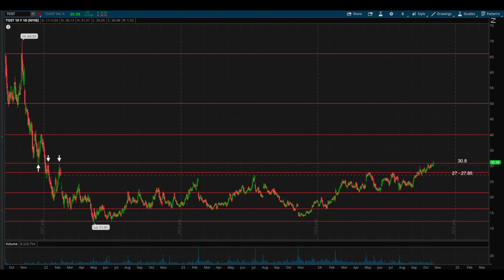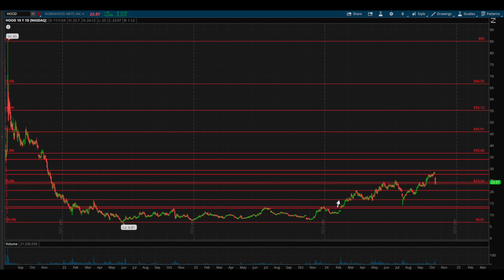There is not much resistance between 30.8 and the next key level that I have marked above at $40 per share. And TOST also reports earnings this week on Thursday, which if they report strong numbers, look out above, as you could see a very large move. Overall, it looks very similar to Robinhood before that stock's big move. So that is everything that I'm watching for in the week ahead. With the election coming up, expect a volatile week, but of course that always brings up great trade opportunities if we see an overreaction to either side.